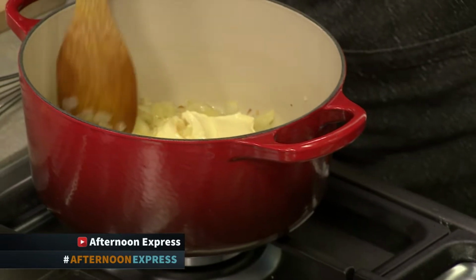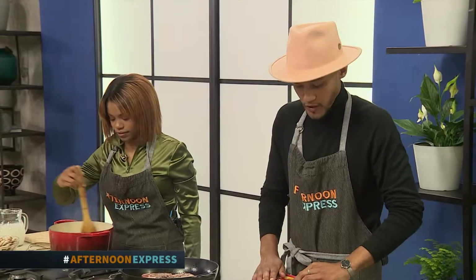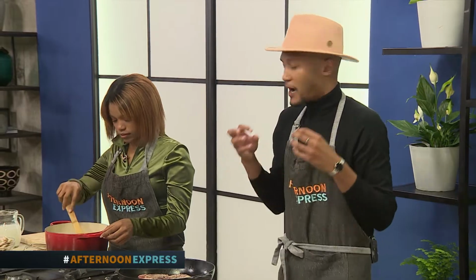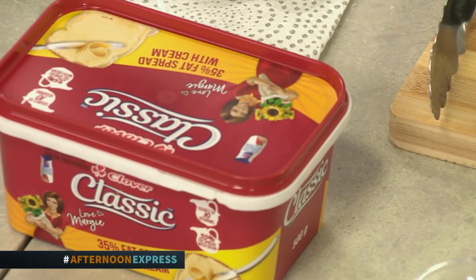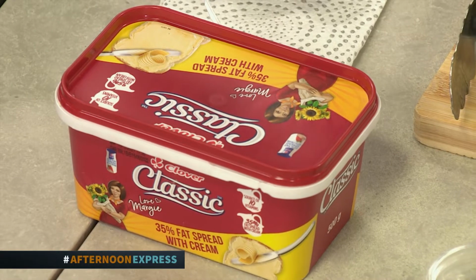I mean, Jay, when it comes to scooping in the fatty kind of content, what is key? So we're using our Clover Classic Fat Spread today. And mushrooms are just a vessel for flavor. They want something to soak in. And this is a nice creamy addition to a mushroom sauce. It's good to saute your onions and get those mushrooms really seared and juicy in the sauce.